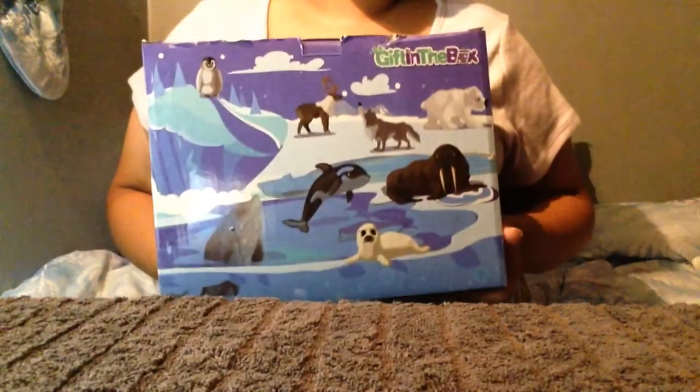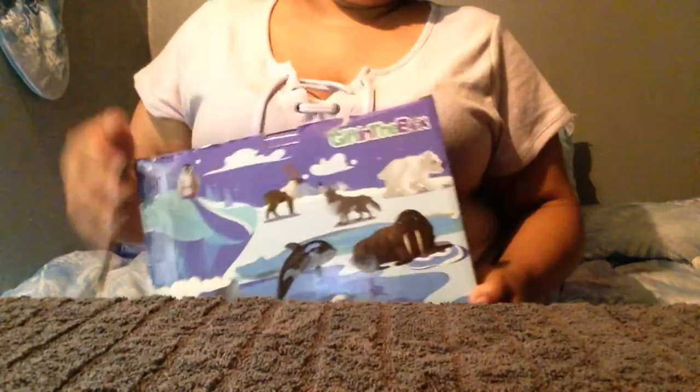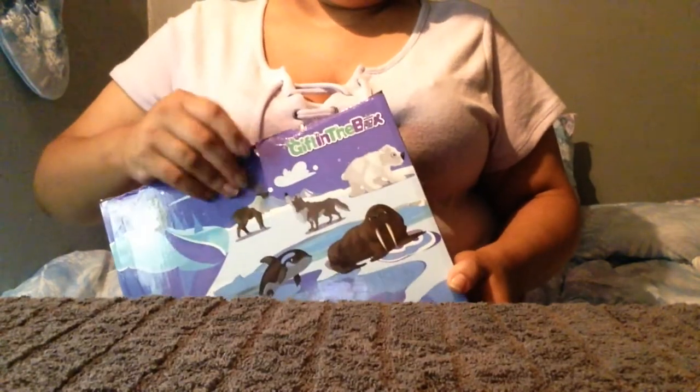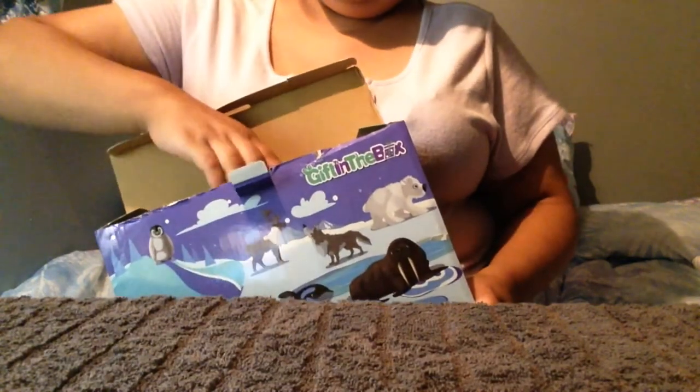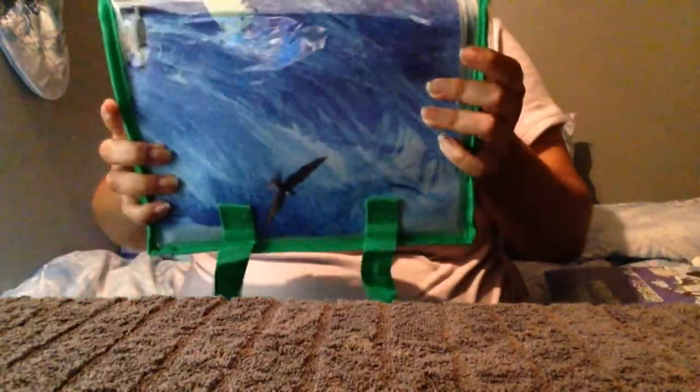Guess what, you guys? I got another Amazon package, and this just got sent to me. It is the GiftInTheBox playmat set. Here's the barcode. Let's open it up and see what they sent me. Wow.